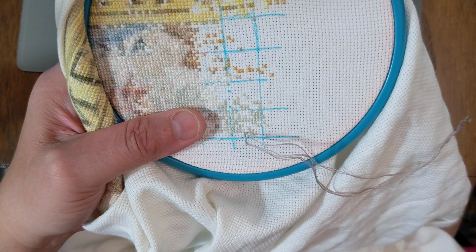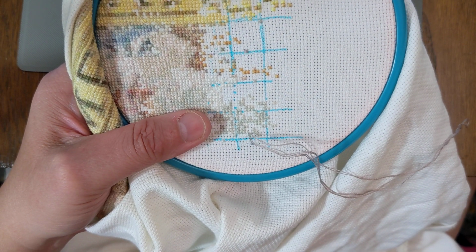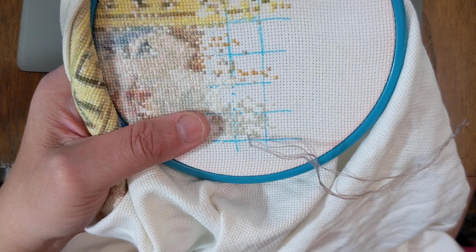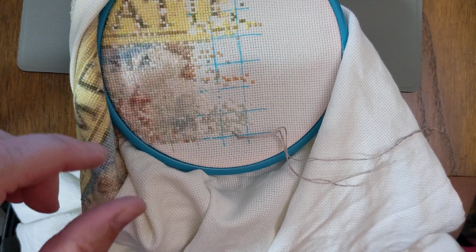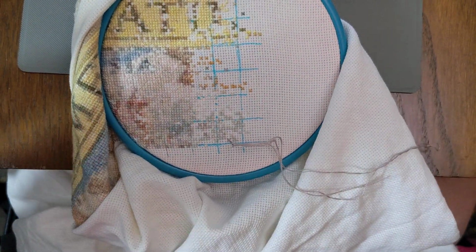What, is that a fly? Hey babe, we've got hornets. Where? Over here by me. Pause.